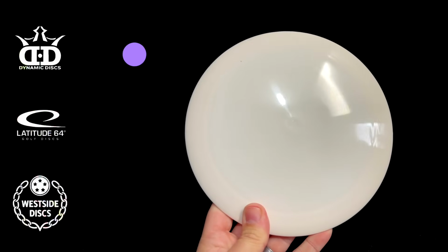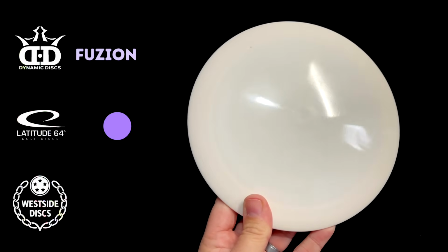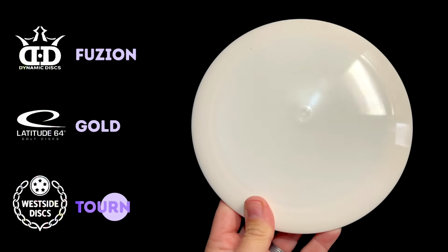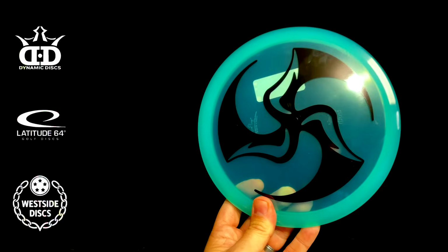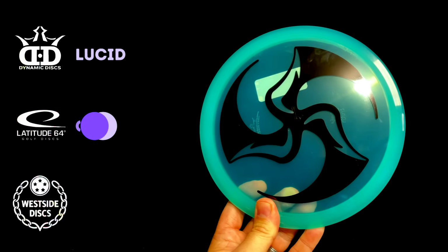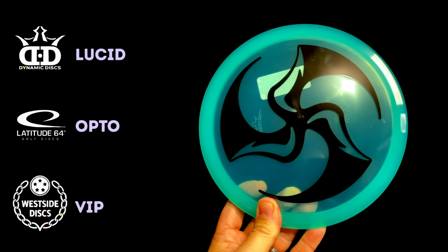For example, Dynamic Discs Premium Opaque Blend is called Fusion, which is called Gold for Latitude 64, and Tournament Plastic for Westside discs. While their translucent blend is called Lucid for Dynamic, it is Opto for Latitude 64 and VIP for Westside.